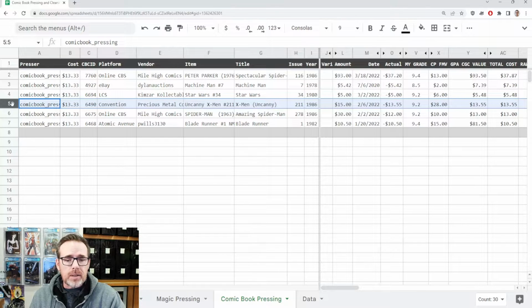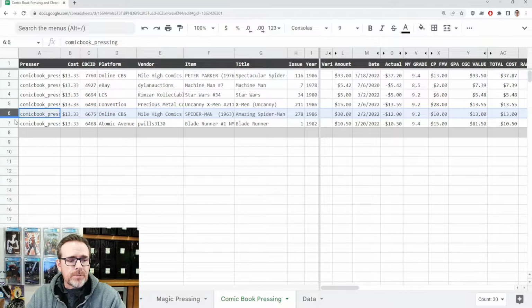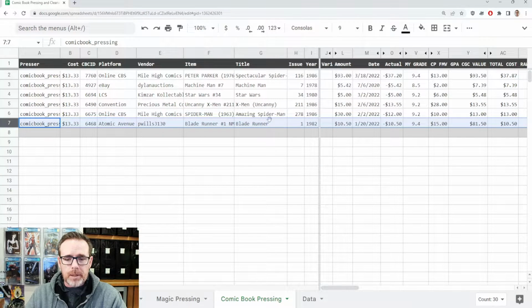X-Men 211 that I bought at a convention. Amazing Spider-Man 278 from Mile High Comics, and Blade Runner number 1 that I got from Atomic Avenue.